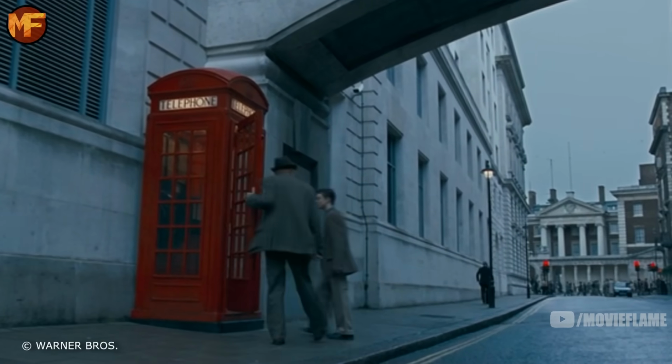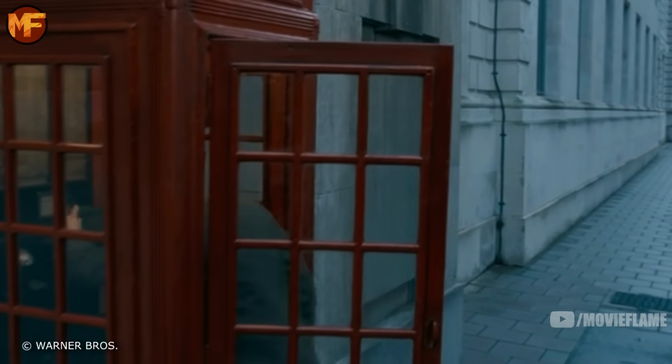In the film, you put Muggle money in to make the telephone booth go down.